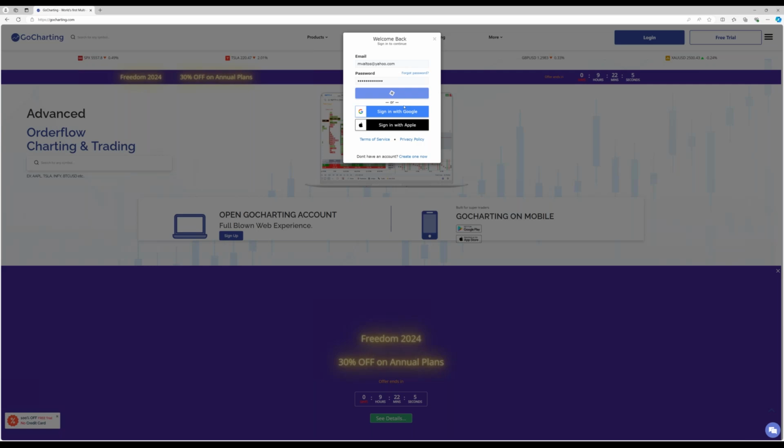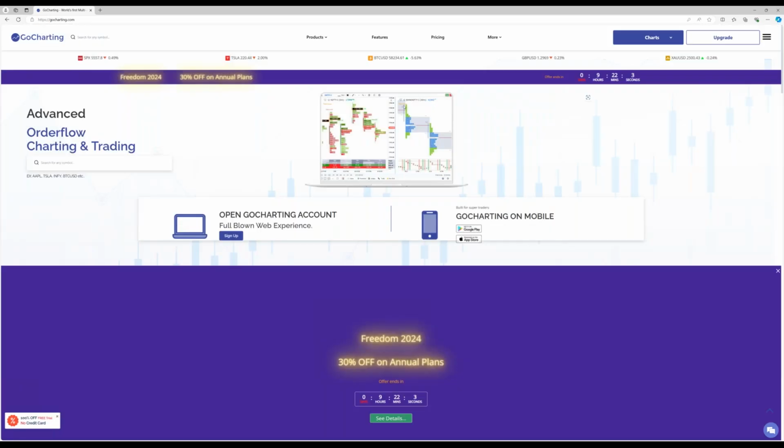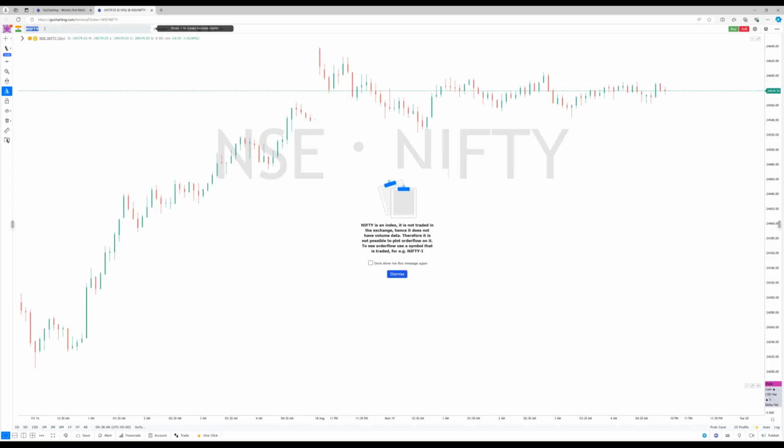It's really simple. Again, you can create an account on GoCharting, it's very simple. Okay, so there we go. Before, it said login, so say charts. Go to products, go to charts, and here we go.